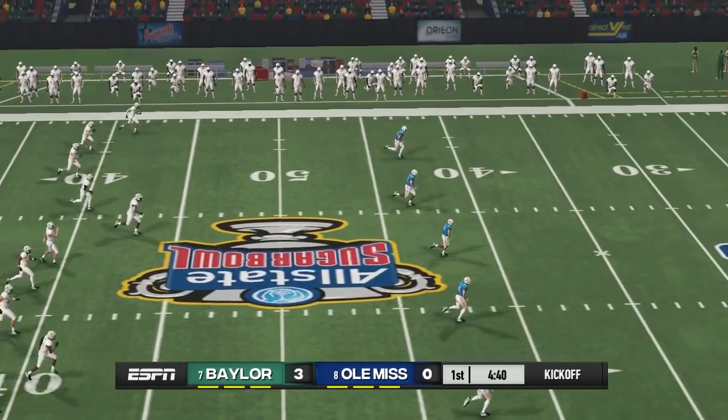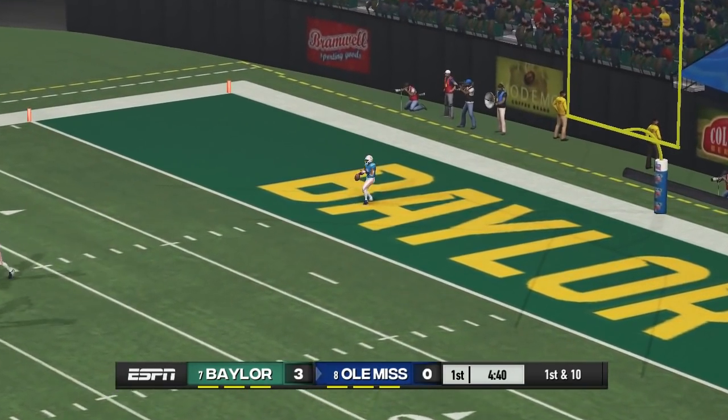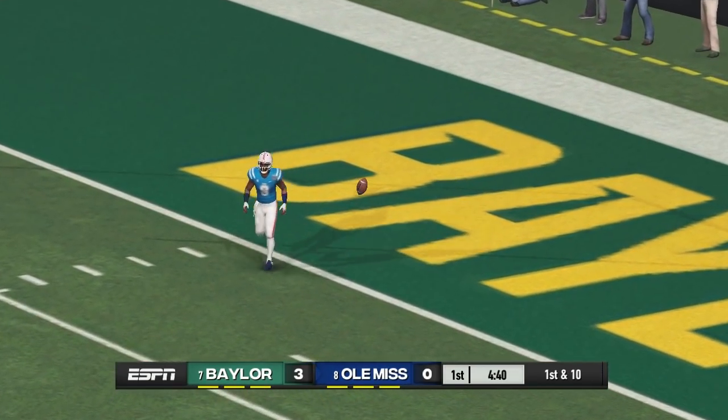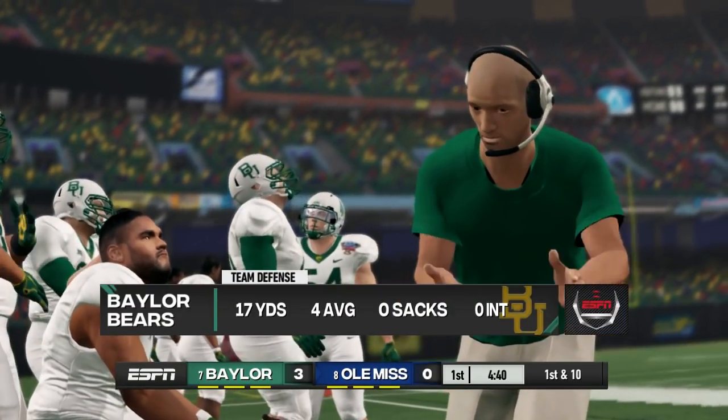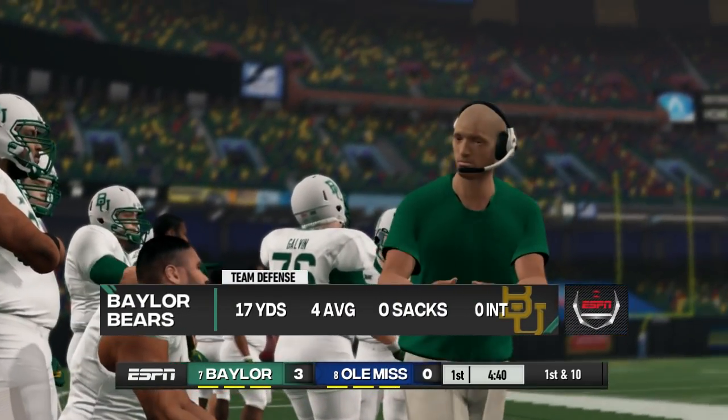Everyone's all lined up and ready for the kickoff. Sends it sailing downfield. This one's going to be down in the end zone for a touchback. The Bears are right where they want to be early in this one, partner. Well, this is what their coach talked about, getting off to a great start.